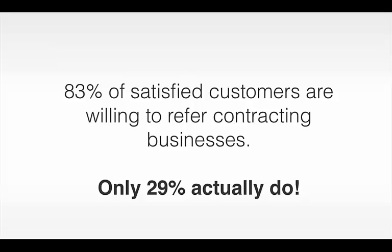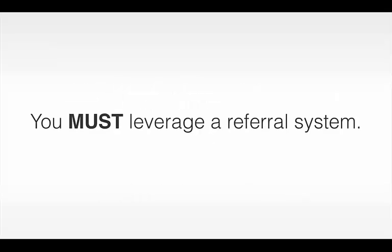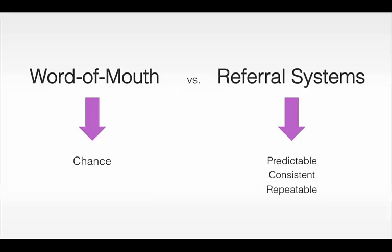In fact, 83% of satisfied customers are willing to refer business to you, but only 29% actually do. Why is that? Because by nature, we're a little bit lazy, right? And if you don't have an easy system to remind me to refer you, then I forget to do it. It's not that I'm not happy with your services, it's just not top of mind for me. So you must leverage a referral system to take this from being the typical word of mouth, where you're just hoping things go your way, it's really all about chance, to a referral system that is predictable, consistent, and repeatable.